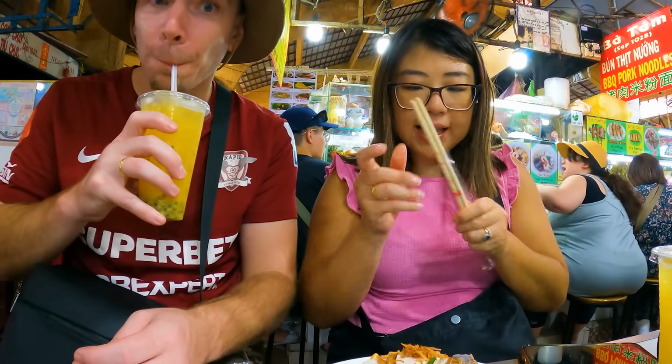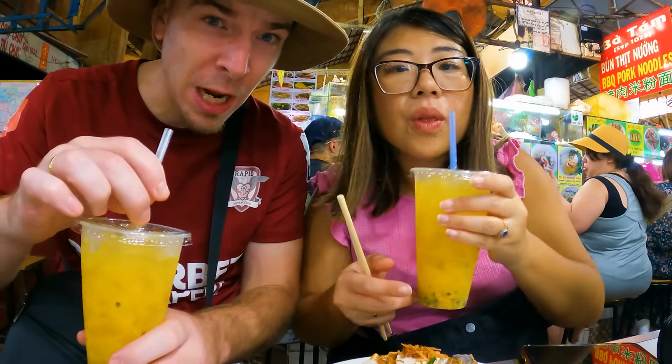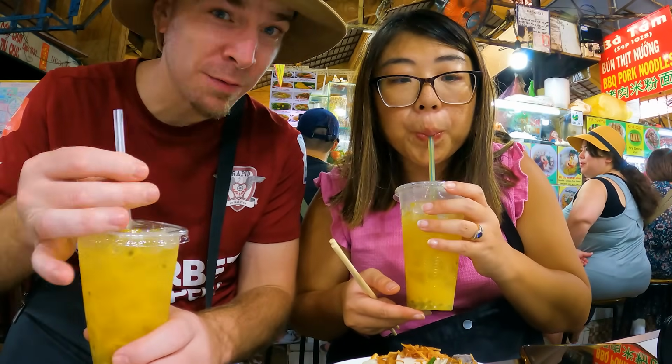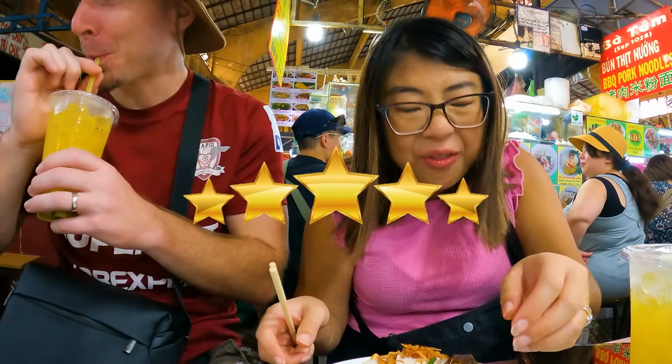Thank you. Oh my gosh. Passion fruit juice. So good. So sour, it'll make you wince. It's almost like grapefruit. It's so good. With no sugar and just ice, very refreshing. Five-star passion fruit juice. Very good.